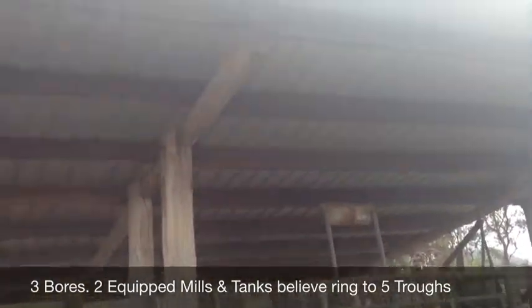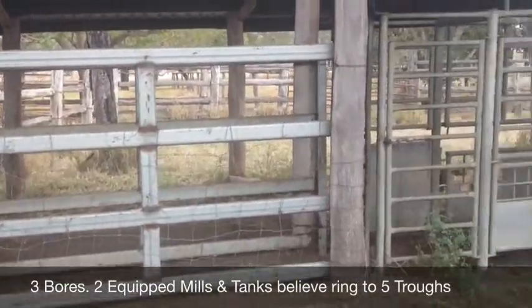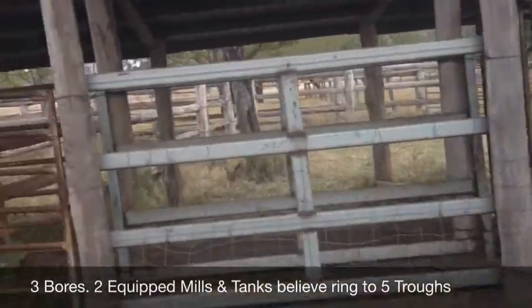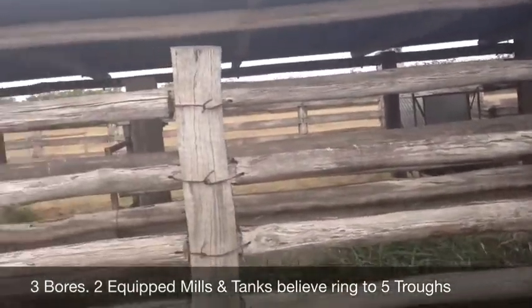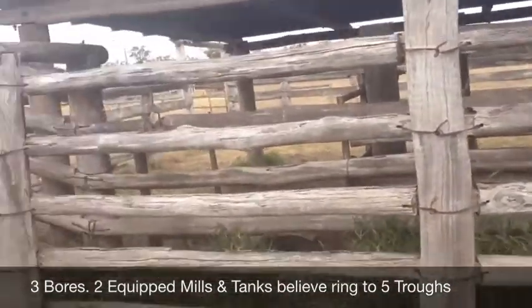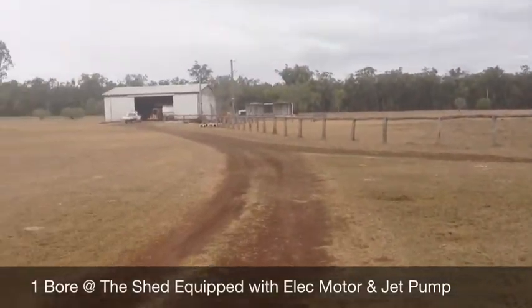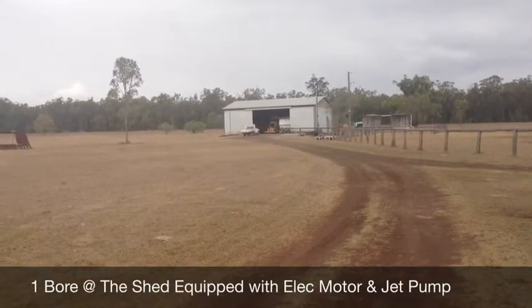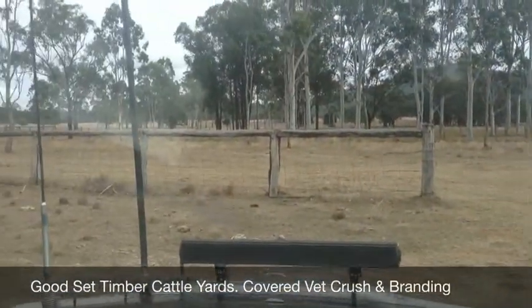As you can see, a very good, well covered crush area, and a well used and easy workable crush and vet crush and so forth, running off from there, running back. The whole yard systematically works into the loading area, as well as just through there your calf branding area, and of course your crush going up to your loading. The yards here lead straight up to the liveable shed, and we'll go into that a little bit later on. And beside that shed's a very good bore, which has a pump and everything inside the shed to service the shed.